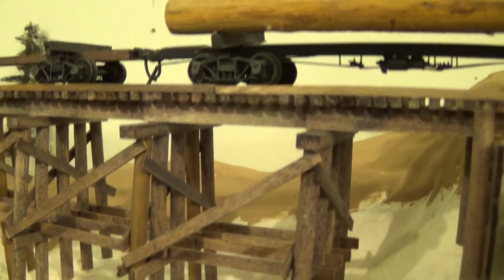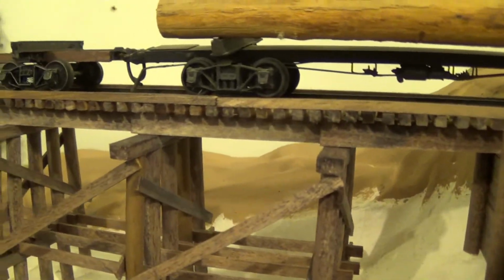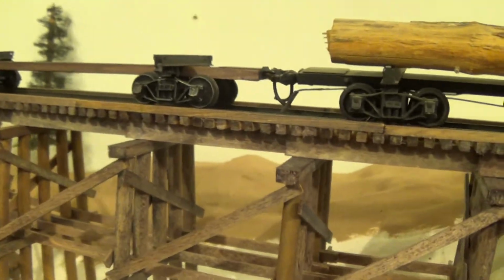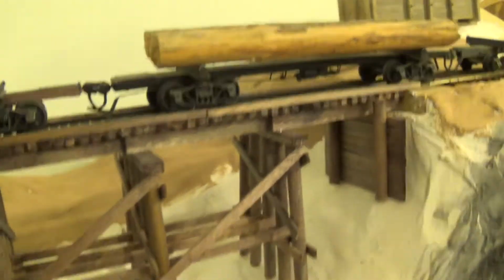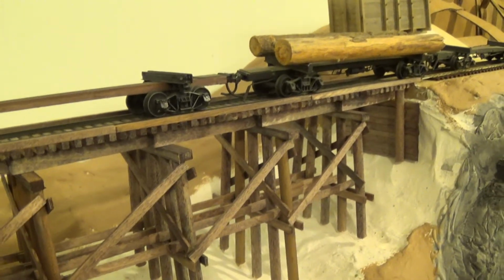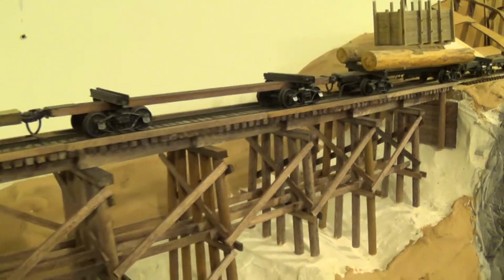And the stringers, they never used one continuous stringer. They had one stringer that would span 2 bents, kind of in a U shape. One would straddle the next one, and then the other one would tuck inside of it, sort of like a V shape all the way along.